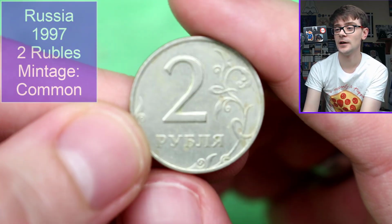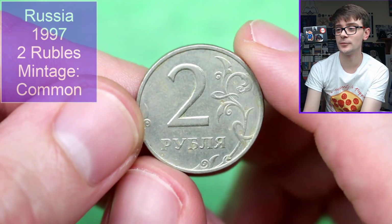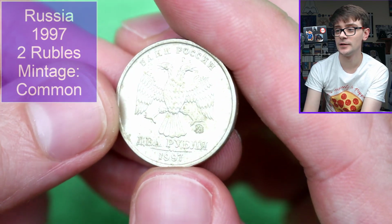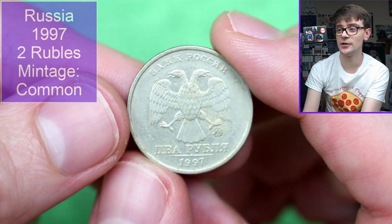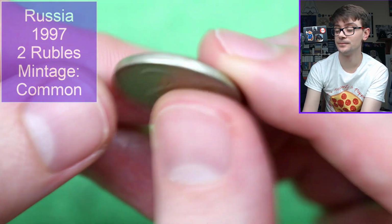Let's go for the middle bag. The middle bag's going to give us another Russian coin, 2 rubles. It's quite a simplistic but quite pretty pattern on these rubles, isn't it? We flip it over. We can see it's from 1997 with the mint mark. There's obviously Moscow and St. Petersburg. You can get mint marks from, which adds to the variety of those Russian coins.